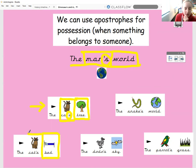The person or thing that owns it is the cat. So I've put my apostrophe here. And if you look at all these other sentences, I've also got my apostrophe S at the end of my noun to show who owns another object and who the object belongs to, sorry.